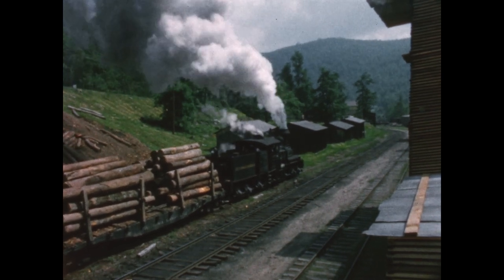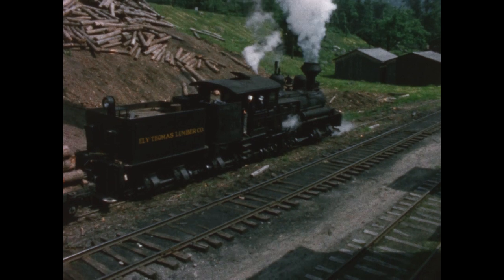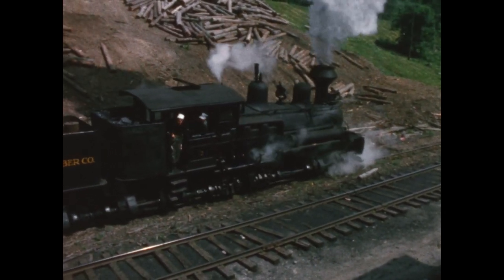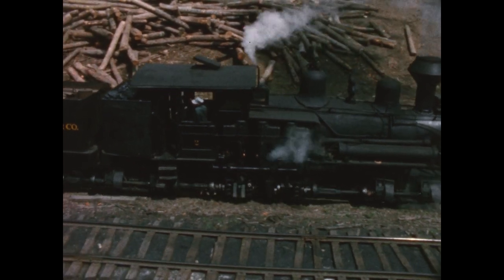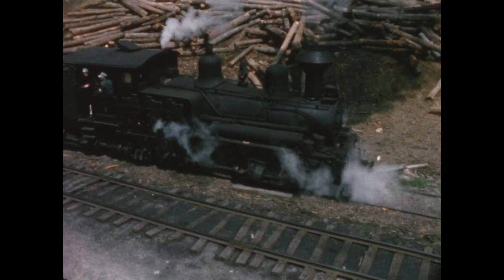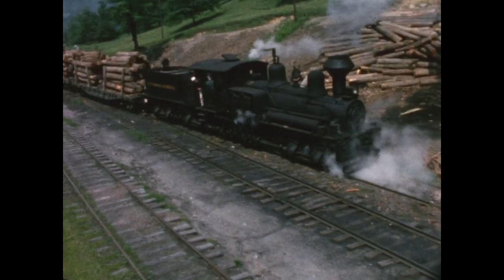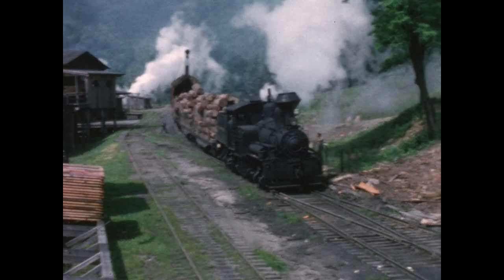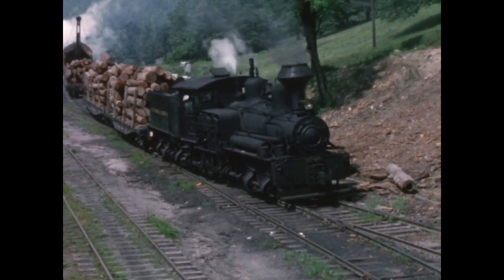Did they run out of trees? Not sure what happened to them. I don't know whether it was running out of trees or just the financial numbers didn't crunch, eventually. I think there are a couple of books out on this railroad, and obviously that's where you'd have to look to get the background. There is not much online. But again, this is some very interesting, unique footage.